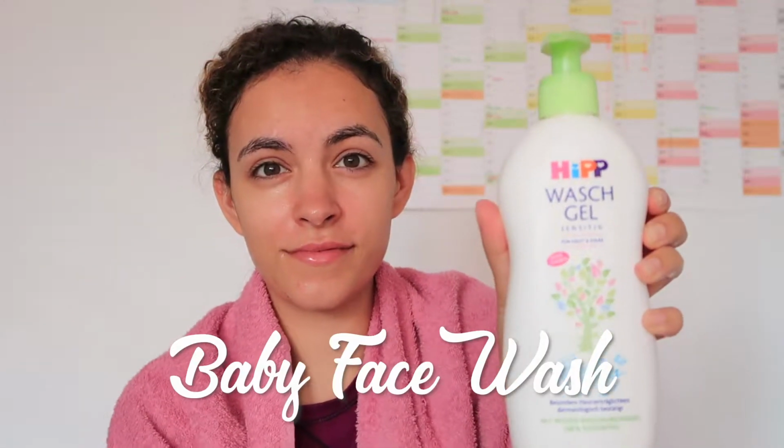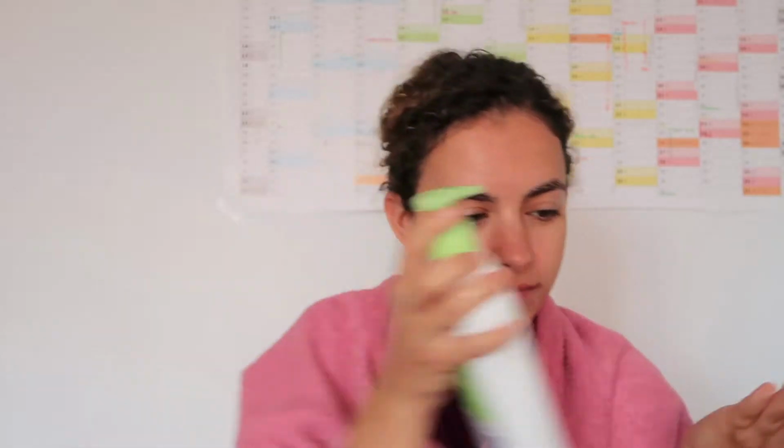So next, I highly recommend this for anybody to use. It's baby face wash. My eye doctor actually recommended this to me because he said oil and dirt can build up around the eyelids, which can cause puffiness or redness. So baby wash is very gentle on the skin, and of course its tear-free formula makes it perfect for around the eyes.